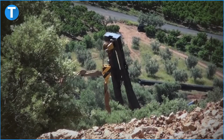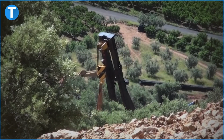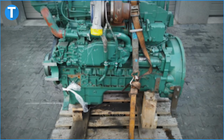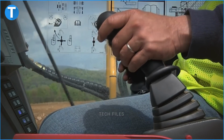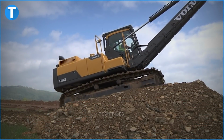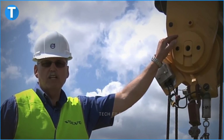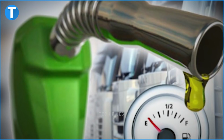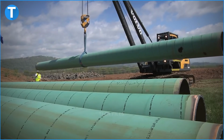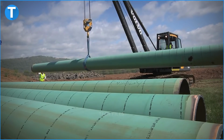Almost all of Volvo's pipe layers are fitted with a standard anti-two-block device. The PL3005E is equipped with a Volvo D8J Tier 4F engine. Compared with older models, this pipe layer features a 6% increase in power output, a 7% increase in lifting capacity, and up to a 5% increase in fuel management. The rotating pipe layer has a tipping capacity of 55 tons and can work with pipes having diameters in the range of 12 to 24 inches.